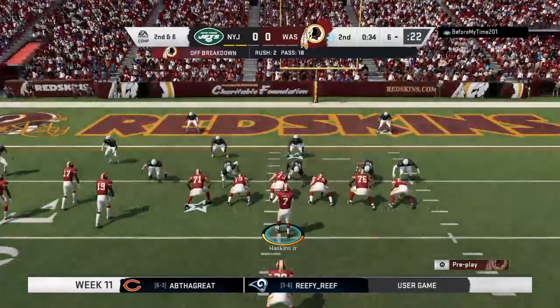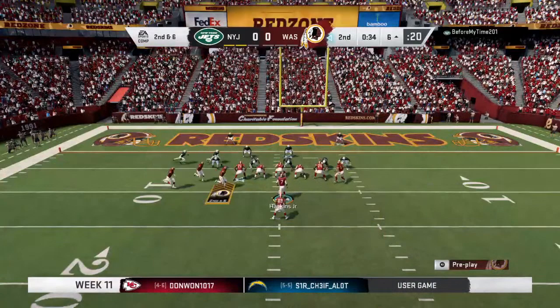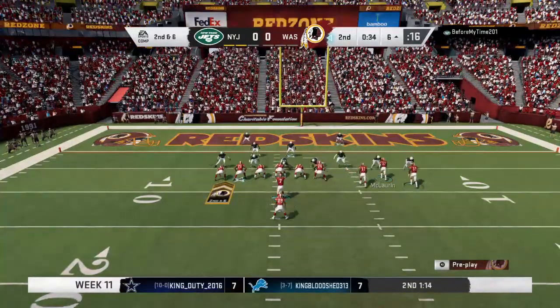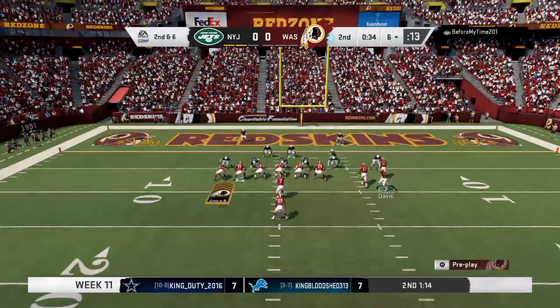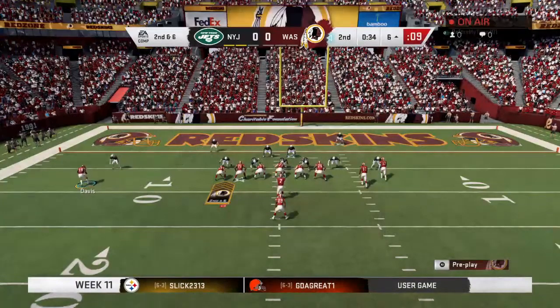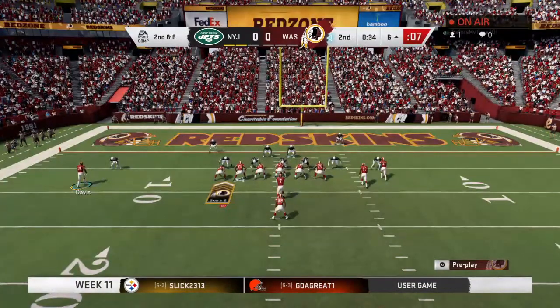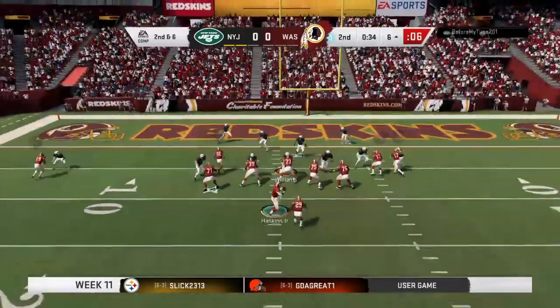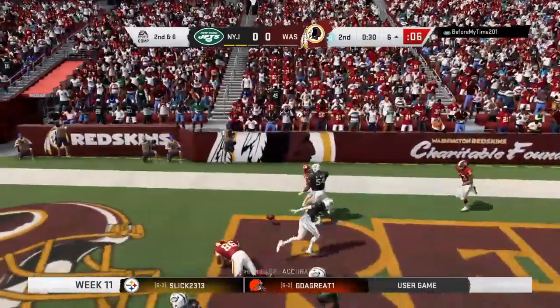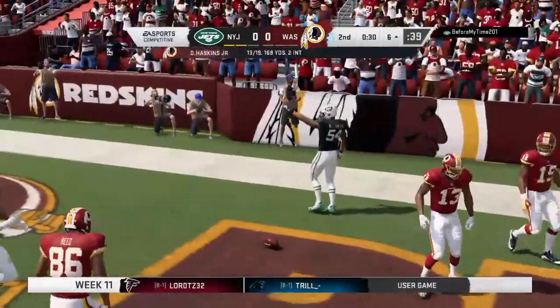A four-receiver set here. 3 to the left, 1 to the right, 2nd and 6. Watch the shift. Watch the curl. Mike, 54. Now Haskins to throw it. To the goal line, but it's incomplete.